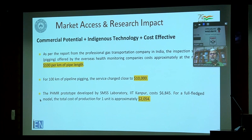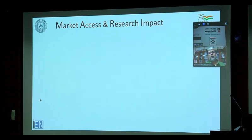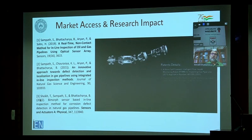And as I told you earlier, the usual cost is about a dollar per kilometer, which for a 100-kilometer pipeline digging costs about $10,000, whereas the system developed here currently costs about $6,845, but this is for the prototype. For a full-fledged, mass-manufactured system, it will come down to about $2,000. So we believe it will become a very cost-effective way of monitoring the gas pipeline.